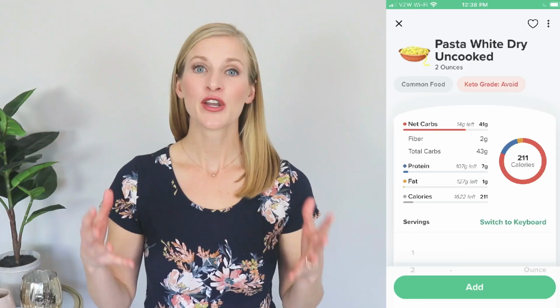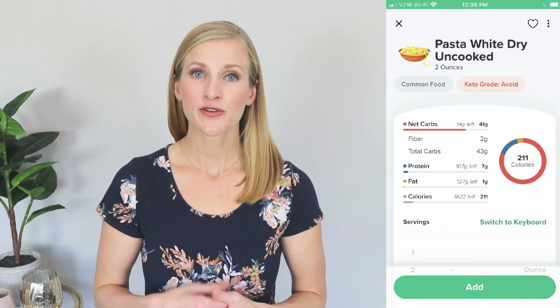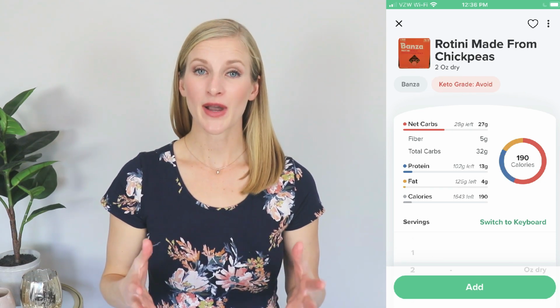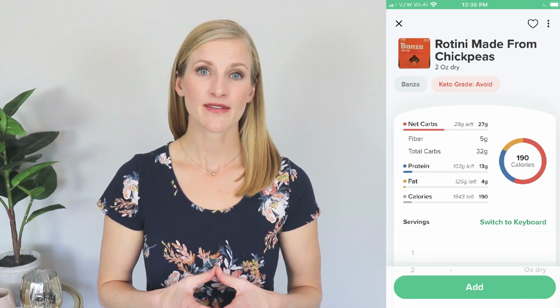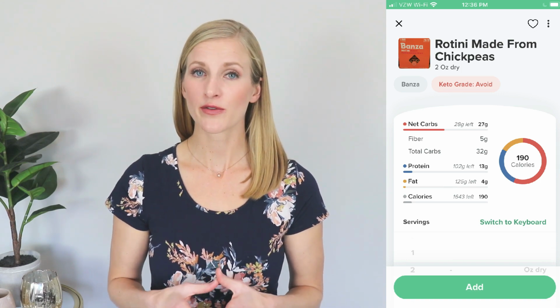For example, instead of white pasta, we like the Banza chickpea pasta. A side-by-side comparison of their macronutrient breakdown on the Carb Manager app shows you why. 2 ounces of dry white pasta has 41 grams of net carbs, 2 grams of fiber, 7 grams of protein, and 1 gram of fat. 2 ounces of pasta made from chickpeas has 27 grams of net carbs, 5 grams of fiber, 13 grams of protein, and 4 grams of fat. When we have spaghetti, I'll do a big serving of the meat sauce and a smaller serving of chickpea noodles.